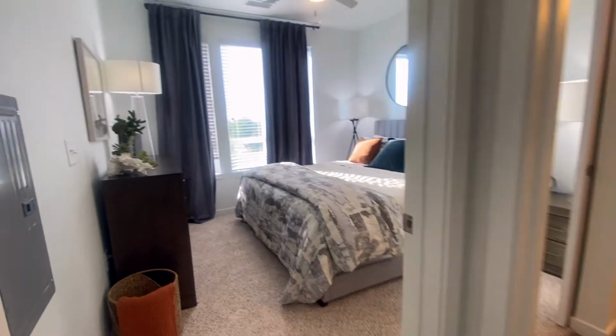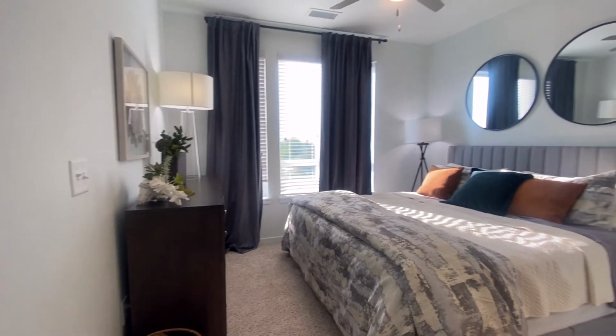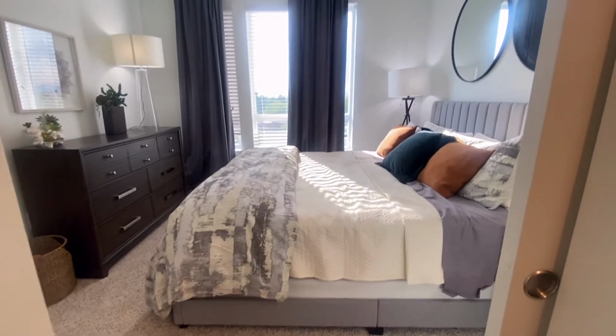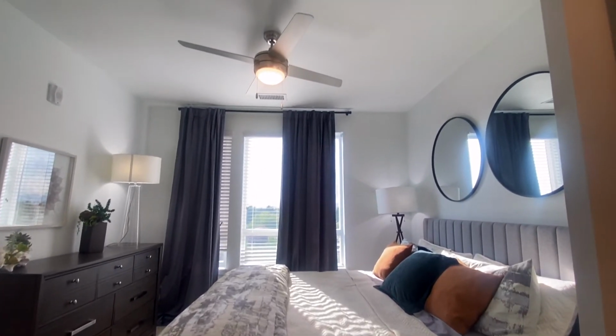Going into the bedroom, I honestly really like the bedroom. It's pretty big. I'm pretty sure that was a queen size bed that was in there, so you can fit a queen in there and the two nightstands as well. And then the windows in the bedroom are honestly pretty big. There is carpet in the bedroom. If you're not about that, just be aware of that.